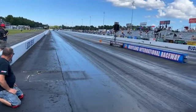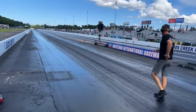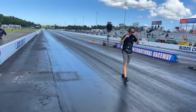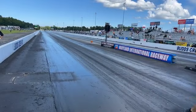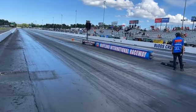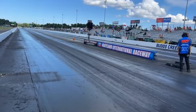Both cars with issues and out of it early. Andy did the same things Derek's car did. 460 in the far lane, 561 right here beside us for Jensen. I'm not sure what's going on. Both cars making the exact same move in this lane.